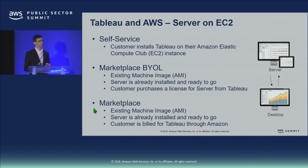In the case of Tableau, we have two options through the Marketplace. The first is a BYOL option, bring your own license. So here you leverage the pre-installed, pre-configured machine image, and you use an existing license you have with Tableau Server. So you can get up and running quickly and leverage the investment you've already made. The second option is to leverage a license that you acquire through the Marketplace. Here you can start small and scale up as you go. So you have the pay-as-you-go pricing model similar to other AWS services.